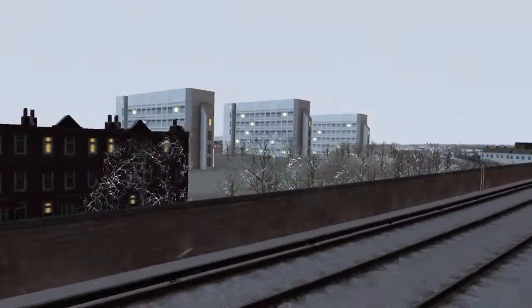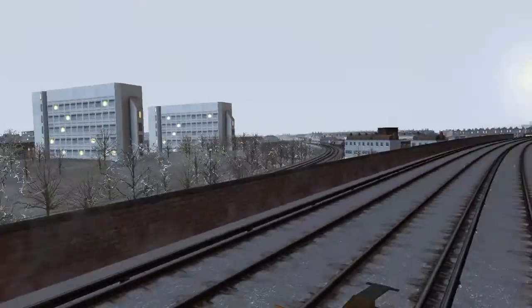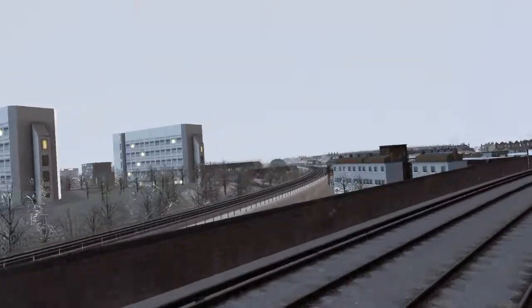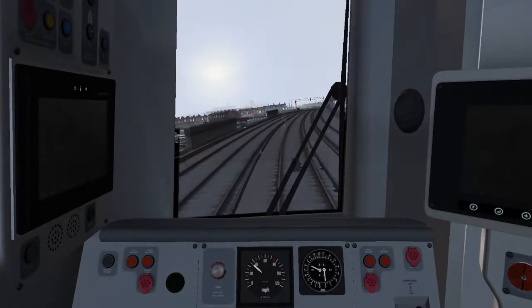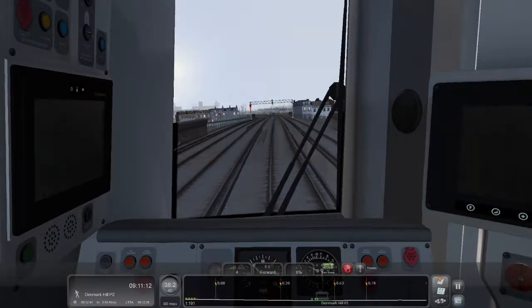So the line going off there will go towards Loughborough Junction. If you keep going further that way, you'll eventually get to Elephant and Castle and London Blackfriars. If you keep going further than that, you go through the Core to St Pancras. If you keep going north, you eventually get to Bedford and the Midland Main Line.